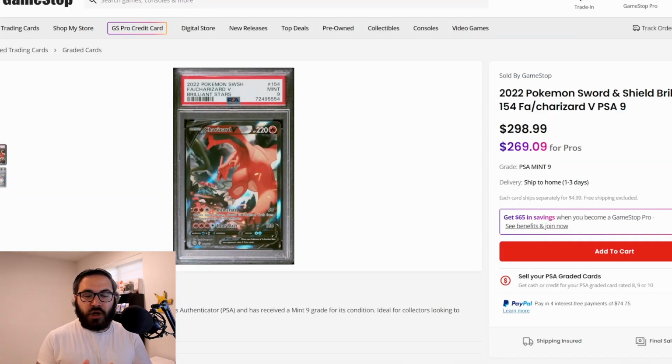Again, $298 versus what the market price currently is, $168. How is it that this card on GameStop's website is worth more than what, $120? It's not. This is ridiculous. I don't understand how they got to this value. And we'll take a look at GameStop's FAQ regarding how they purchase and their pricing model for graded cards. But to be clear, this card currently, as of recording, is not worth nearly $300.